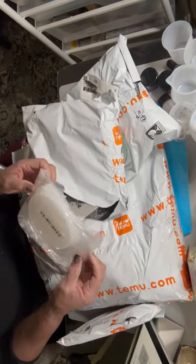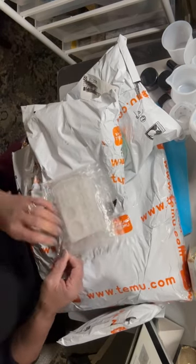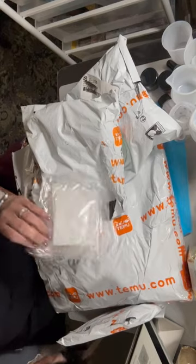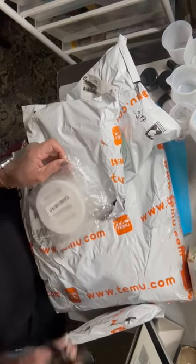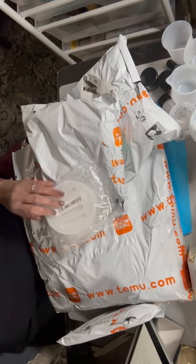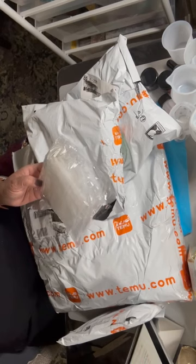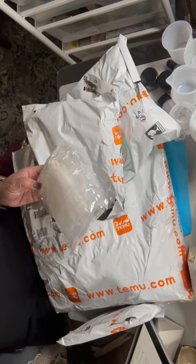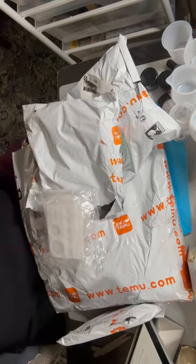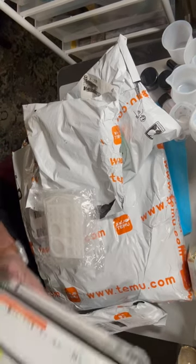Ooh, I know what this is. This is a silicone mold, of course, but it's like a coffee, like cappuccino one. And I didn't realize on the last order I got that it only contained one of the coffee items in it. I'm trying to see if I can find the order so I can show you a picture of it because it is kind of cool. There it is right here.